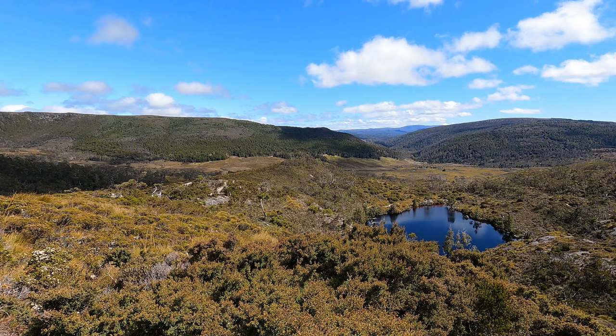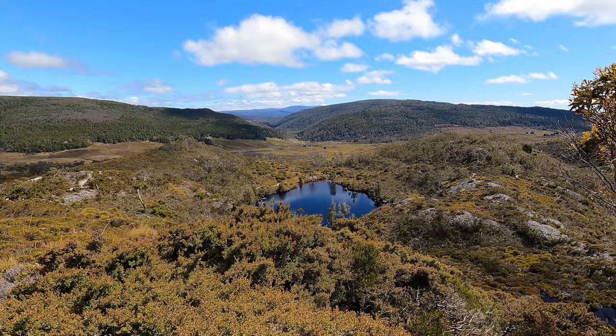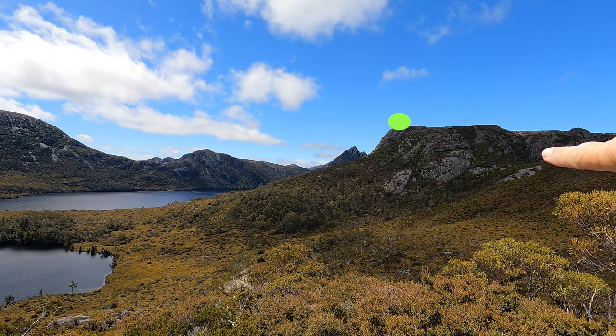Maybe the Waldheim Chalet right through there. Looking down at Wombat Pool. And there's the car park, Lake Lila, Dove Lake, Cradle Mountain, and that's where I'm walking up there.